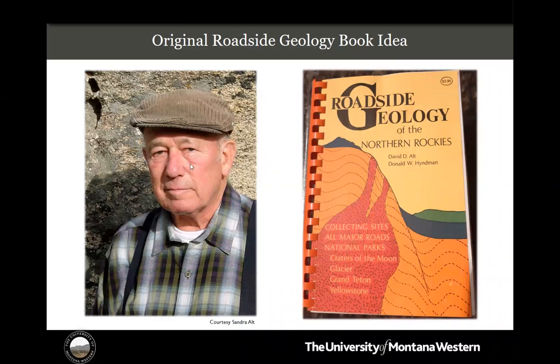My interest in roadside goes way back. I've always been interested in roadside geology books. My mother was a fan of the roadside books, and I always felt like Don and Dave really had made one of the great contributions to bringing geology to the public.